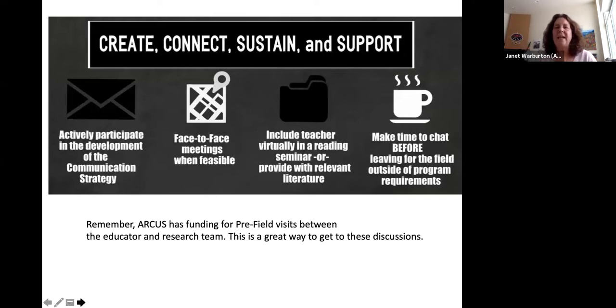Create, connect, sustain, and support. As you start to get ready for the field season, if you have meetings on a regular basis with your team, maybe they're across the country, or you do them through Zoom, or they're in-house, think about how you might incorporate your educator into that process. The more they learn, the better they're going to be at helping you communicate that science, and be better in the field and more effective.